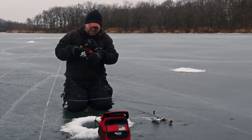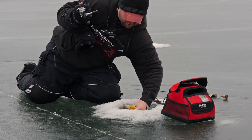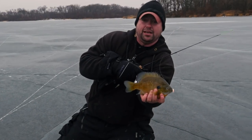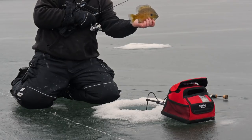I don't think it's a bass, James. Nice, Joel. Holy smokes. I have been working this mark, James, for minutes and minutes and minutes. And it was totally worth it. Look at that fish. Woo!